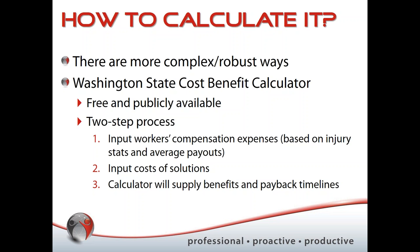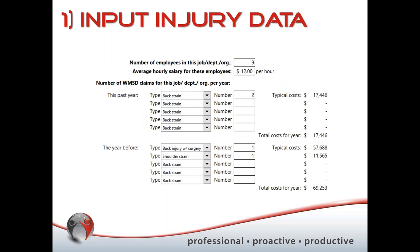It asks you some basic questions about what it's going to help you do, and then it will assign a percentage reduction to that. Hold on, I'll show you in a second, better than me giving hypotheticals. Ultimately, the calculator supplies the benefits and that interesting element of payback timeline. At what point do you start making money on this project? And it gives you a timeline for that. So this is what this calculator looks like.